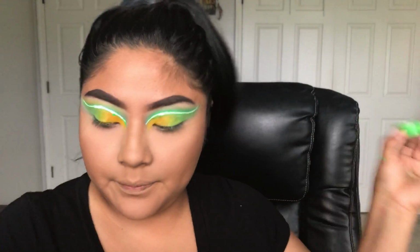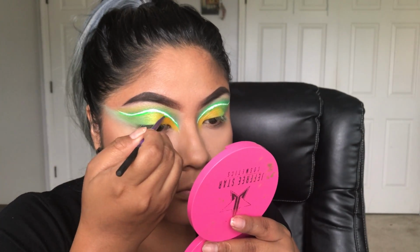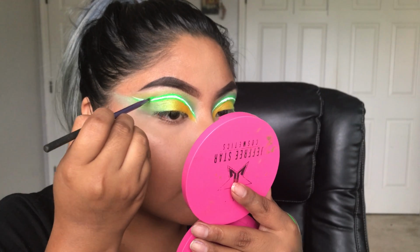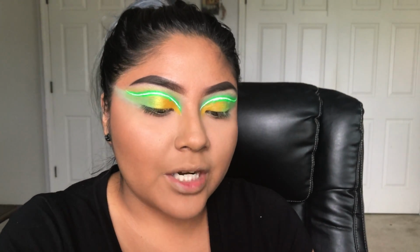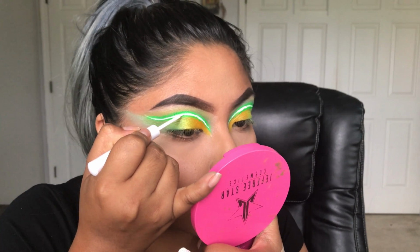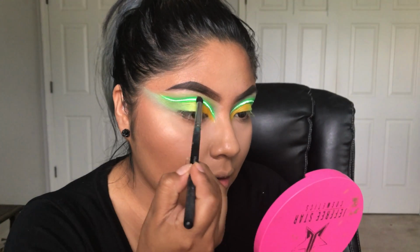Once that is on, now I'm going to grab the green liner and just wet it once more, and just run it on top and in the bottom of that white. This look really takes a lot of going back and forth, so I'm going to take my white liner once more and just run it one more time right on top. So now that that color is on, I'm going to go back with the green one more time and just go over it right here, just so I don't lose that color.